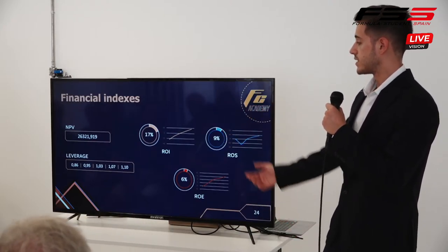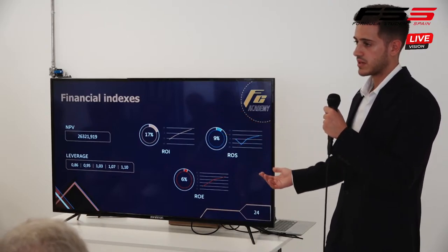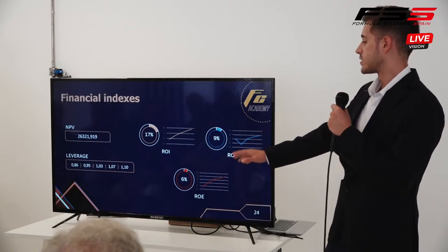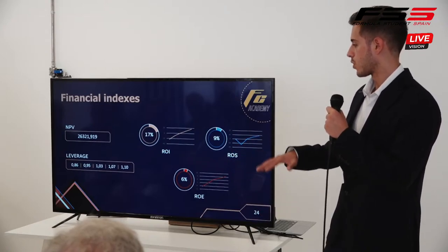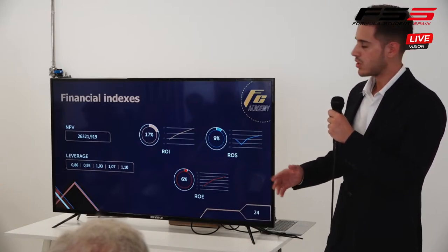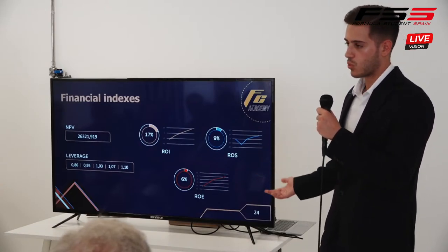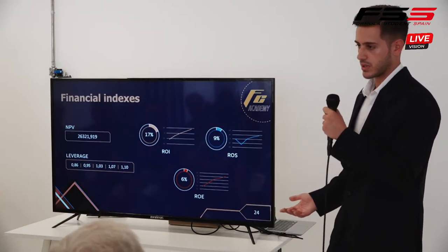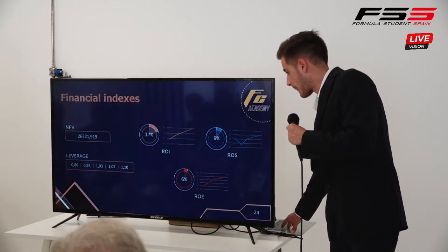Then we also calculated the net present value, which is positive, so that means it is a good investment to put your money into. And we calculated the leverage, and for all of the 5 years, even in the first year, the leverage is close to or more than one, so we know that the leverage tells us that we are a stable company to invest in.